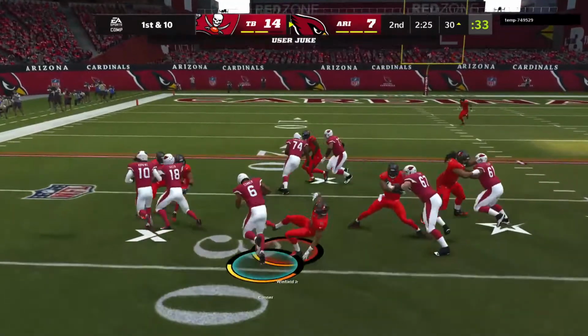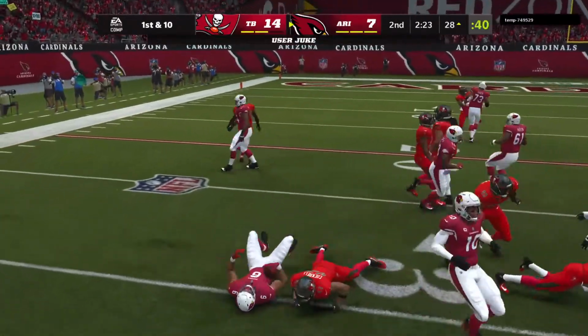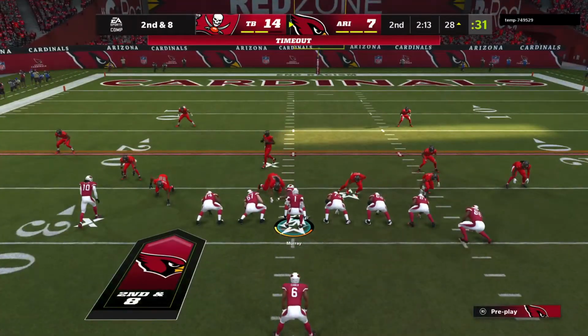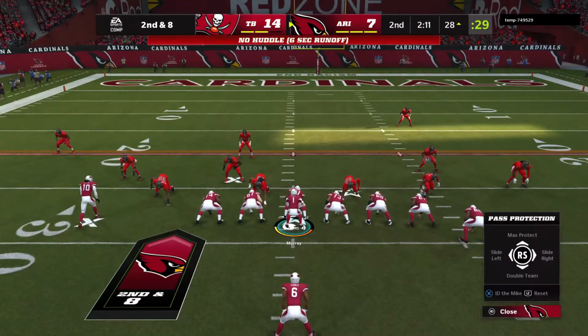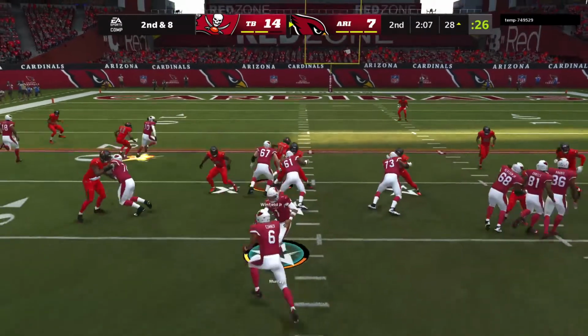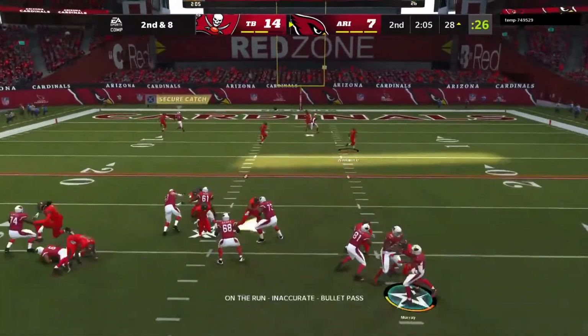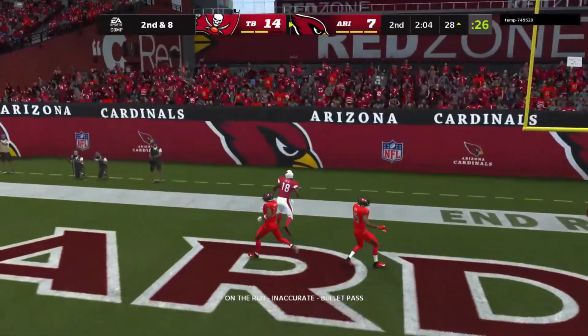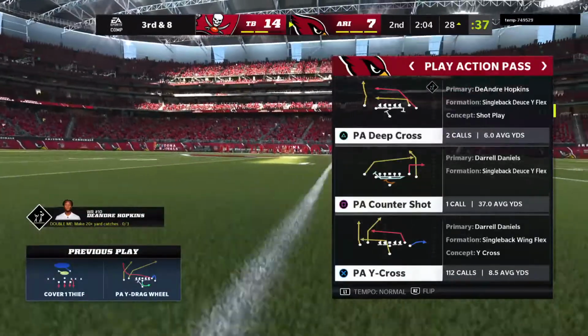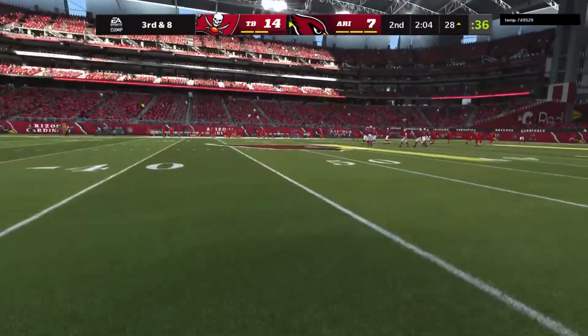Murray a give. This is Conner. Had a nice move, but can't break away. Down just inside the 30. Antoine Winfield up from the secondary with a tackle. They'll fake it to Conner. Now Murray. He's going to take a shot for the end zone. And that will be incomplete. Tried to dial up the long one way out there, but it'll be third down.